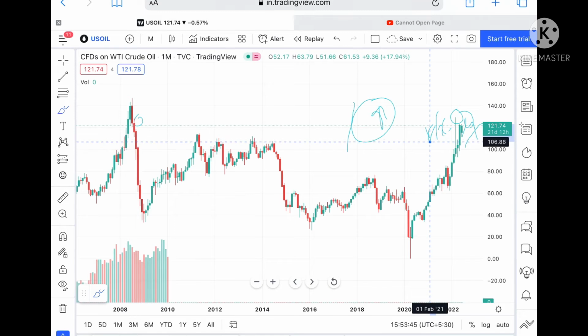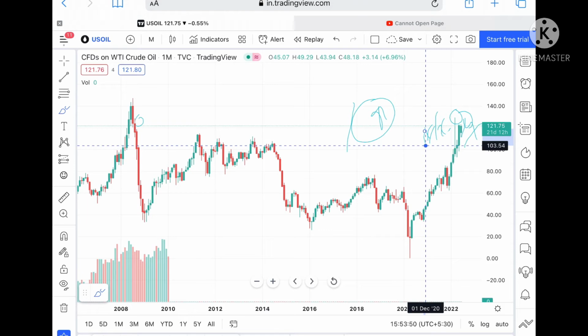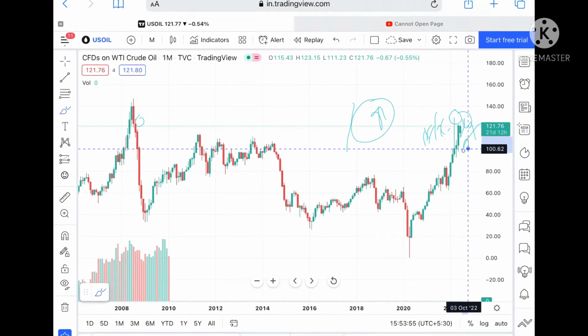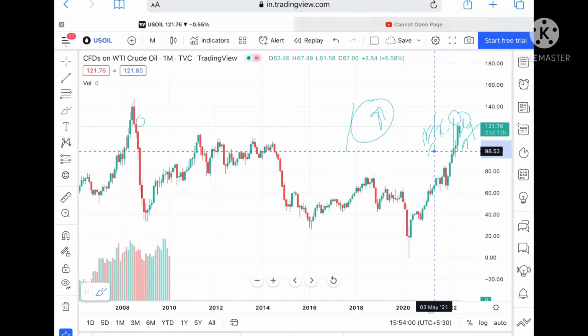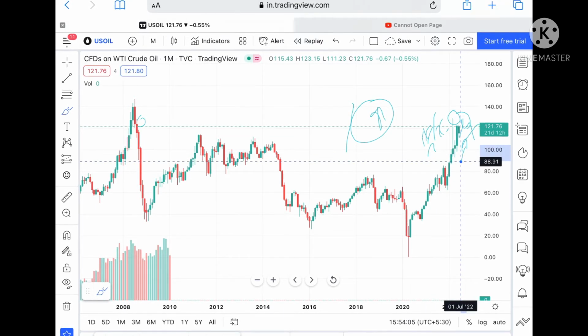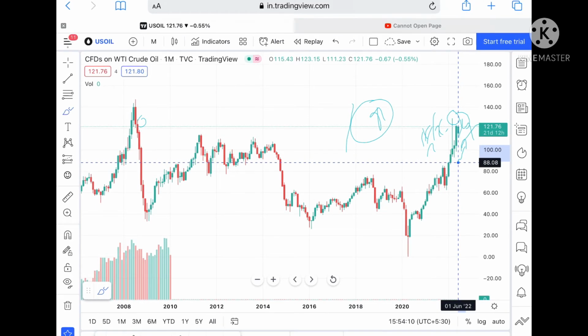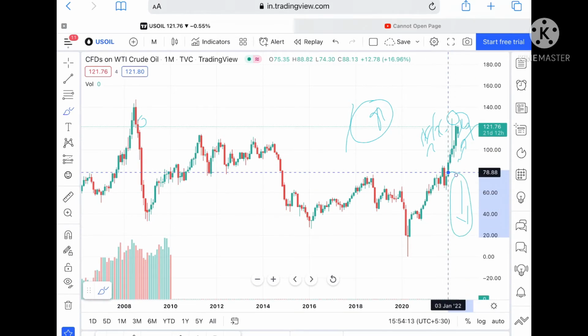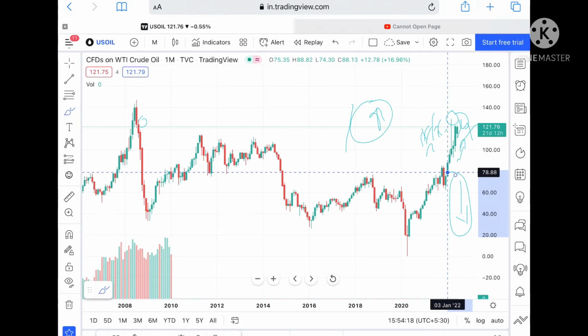Suppose if the price goes below that level, then we can see it can touch a level of 106.47, and from there we can see it can touch a level of 103.54. Suppose if the price didn't sustain that level also, then we can see it can touch a level of 100.62, and from there we can see it can touch a level of 98.53. Okay, once this level goes below 98, then we can see a probability of touching again a level of 92, and from there we can see it can touch a level of 88. Okay, and suppose if the price goes below this level, then we can see a probability of going further downside. Any doubt regarding this, you can mail me. I have already explained to you the upside and downside things.